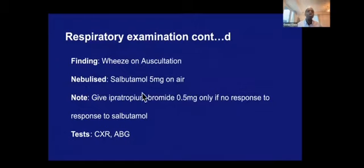Now, you need to change the mask. Remember, which mask are you going to use? You're going to use a nebulizer mask. So I need you to go there and change to a nebulizer mask. Okay, good. Don't start with ipratropium bromide. The first line is salbutamol, unless the patient is not responding, then you can go to ipratropium bromide.